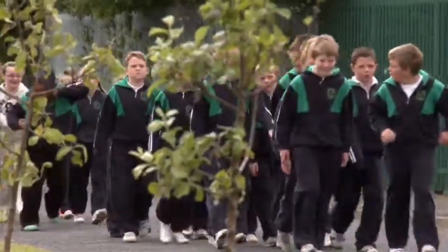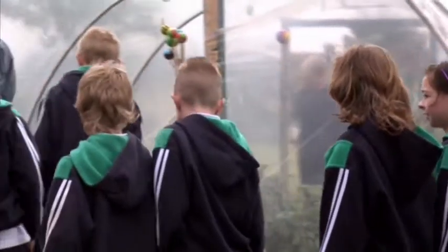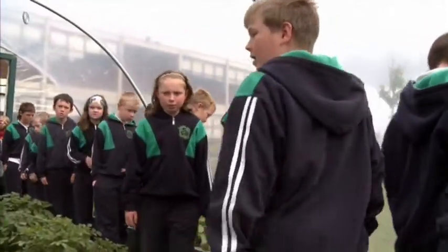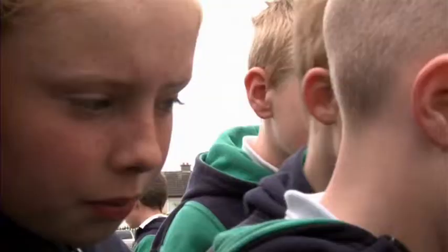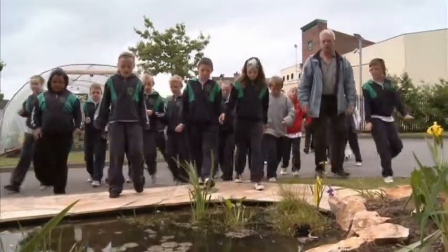The first to arrive are pupils from Gaelscoil Meadow in Kilbarrack in County Dublin. Gaelscoil Meadow are hoping to get their own school garden up and running later in the year, and have come to Holy Trinity to get some advice. Right, around the pond, don't get too close, and then you'll all have a good look.